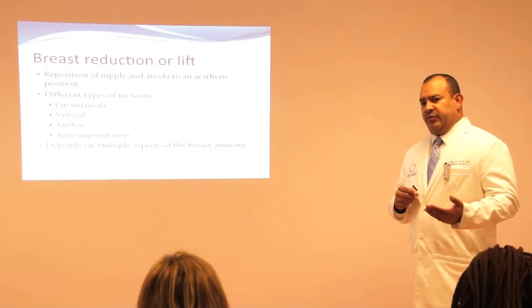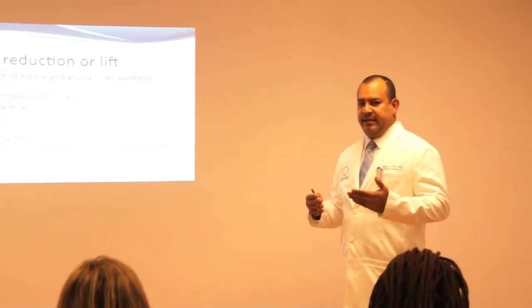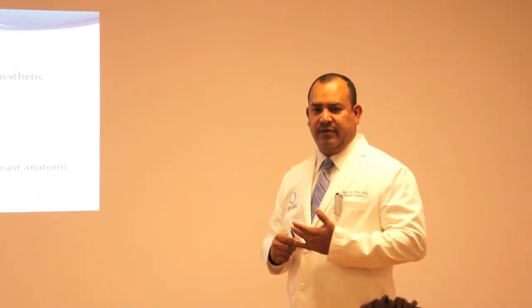So within the same strategy, sometimes the volume of the breast is really large and too excessive, and it also causes other problems, including rashes, breakdowns of the skin, shoulder pain, and numbness of the fingertips. All those things can be secondary to too large of a breast volume. And with that, you lose all the normal distribution of what we consider a good aesthetic or cosmetic breast. So we can actually reduce the breast or try to lift the position of the breast in order to enhance its appearance.